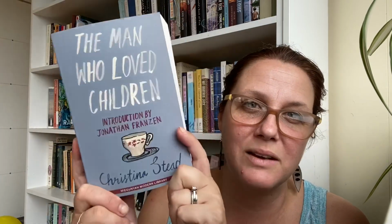Now, I mentioned I went with my sister. You know when you go book shopping with other people and they're like, you have to get this? She told me I had to get this, The Man Who Loved Children. Christina Stead is an Australian author, from the 1930s. But this book is set in Washington, in the 1930s, about a family there. Renee assured me that it would be great. And I like her taste in books, so I got that one.